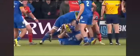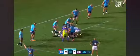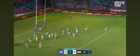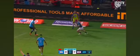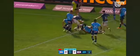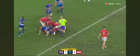Big turnover deep inside Munster territory. Still got the advantage. And Jack Crowley looking for the cross kick. It's beautifully weighted. Hodnett stretching and scoring. Away one. For Lochwood.